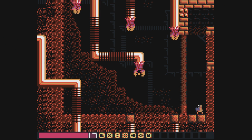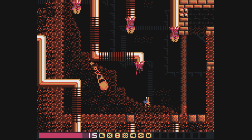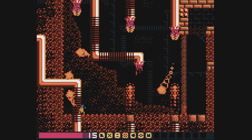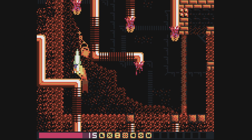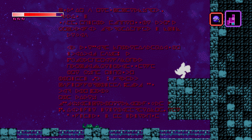Secondly, it's worth pointing out that although the robot in Station Alpha uses a gun, mechanically it acts as a melee weapon instead of a ranged one. Upgrades push that range out further over the course of a playthrough, but it always forces players to put themselves in danger whenever they want to deal damage. Axiom Verge's vast array of weapons offer a lot of variety.